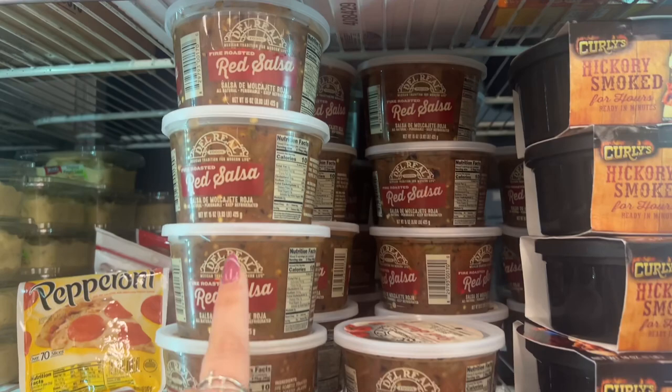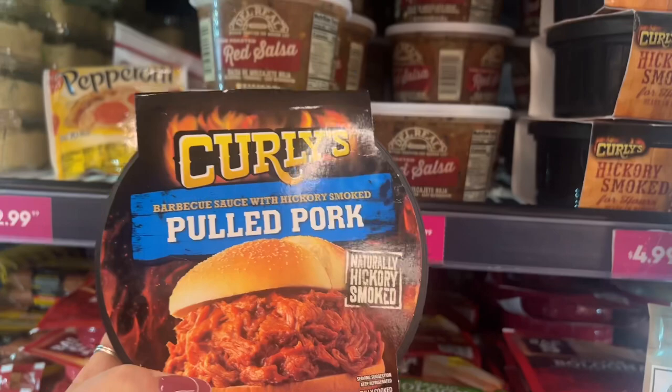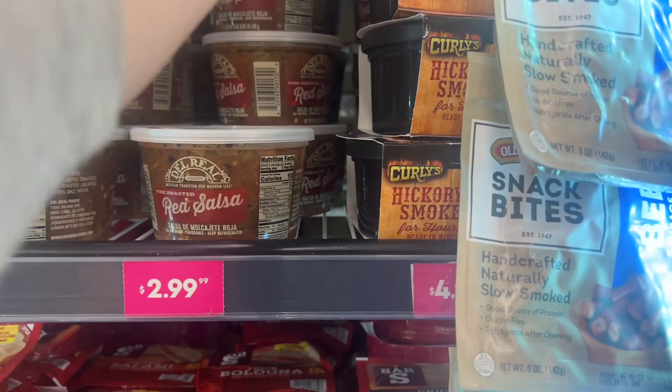And I am going to talk about this salsa. Oh, they have one like this that's green, and it is bomb. It is Del Real, and I saw it at the grocery store for $6.99. So let me tell you, this looks new. What is this? Smoked pulled pork barbecue sauce with hickory smoked naturally. That looks like a good amount to make a couple sandwiches for $5.